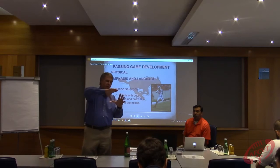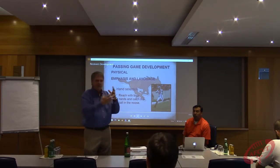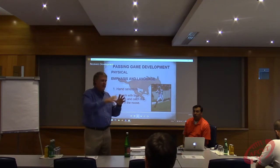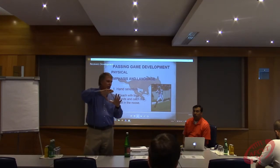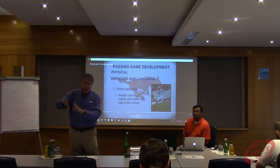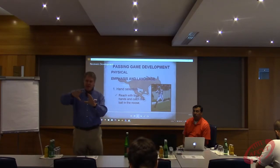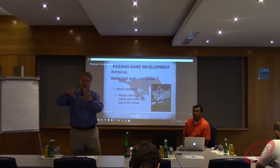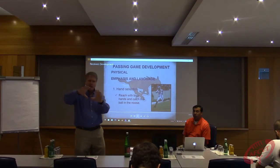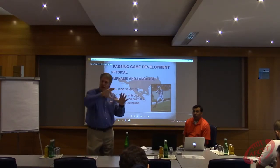As they catch the ball, your hands are much stronger this way than this way. Because your hands are stronger this way, we're going to teach them, emphasize it, and correct it in practices and on film, so that as they catch the ball, if they have a choice, they're going to try to catch it this way as opposed to this way. Because your hands are much stronger with the thumbs together.